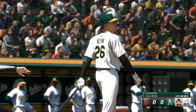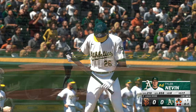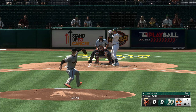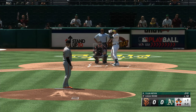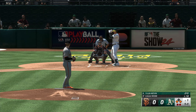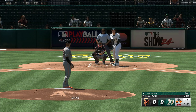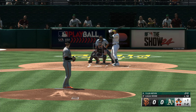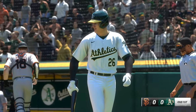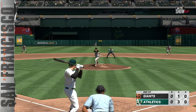Right through there for a strike. 0-1. The pitch. Call. Runners on first and third, two away. The pitch. Swing and a miss, and that is that. Well, this guy competes hard. We see the emotion there. I love it. Great job of getting out of the jam.